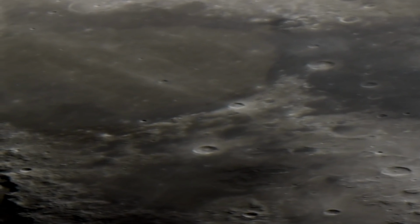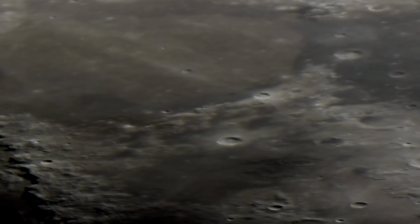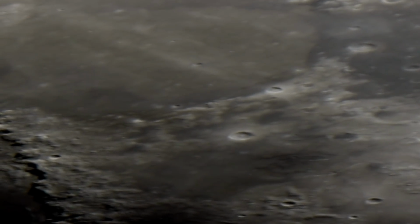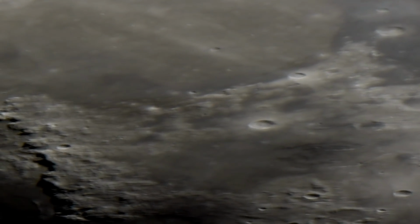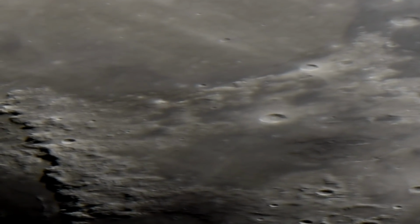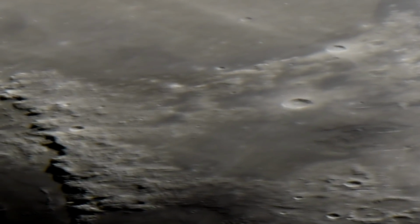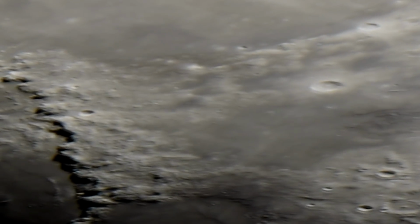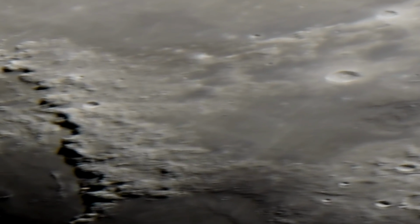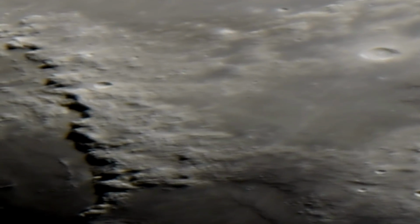There are 10 Eratosthenes craters. It goes from Eratosthenes A to Eratosthenes K. Eratosthenes, we'll see here as we pan down again, close up into the Apennine Mountains, 17,700 feet. 12,000 feet less than Mount Everest, okay? So, does that give you an idea of if we're going to see the flag or not?